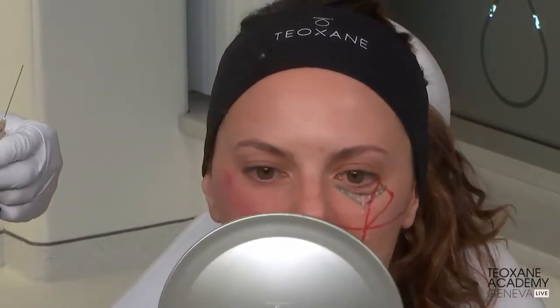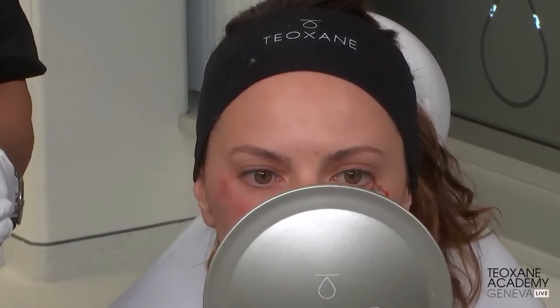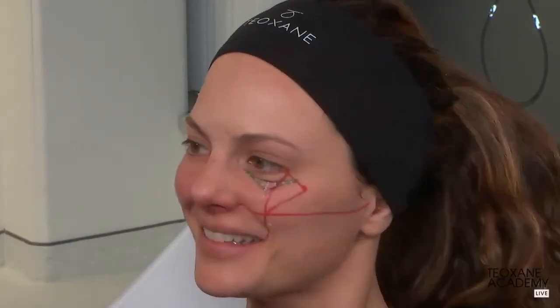So this is usually a point in my office where I place the mirror in front of the patient, and I ask her to look at herself and see. Usually in this case I need to pay her to be happy, but usually they are naturally happy.